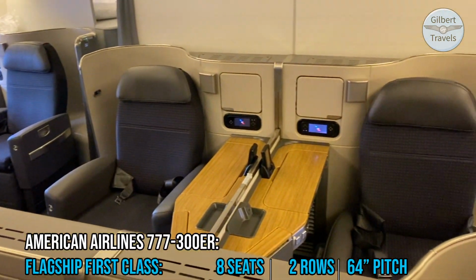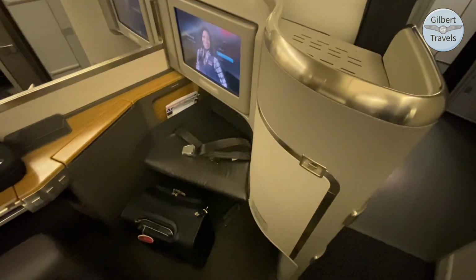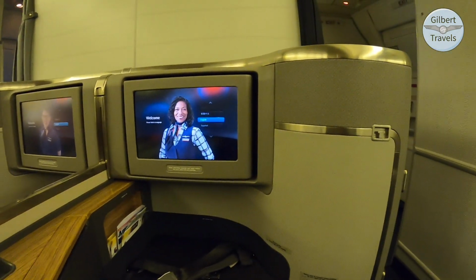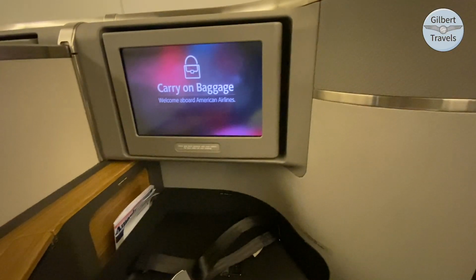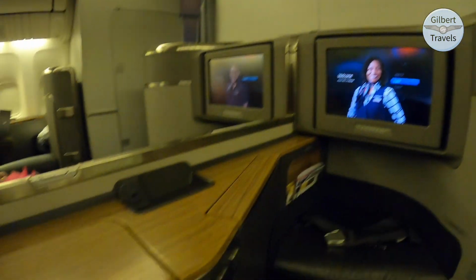American's Flagship First is not regarded as a world-class top product, but it does have its merits. As you would expect, in front of you there's an entertainment screen, as well as a coat hook and airline literature storage, as well as an ottoman that poignantly doubles as a buddy dining seat with its own seat belt. Center seats do not have functioning overhead bins, but do thankfully include individual air vents.